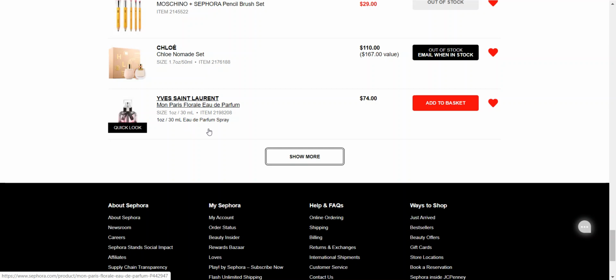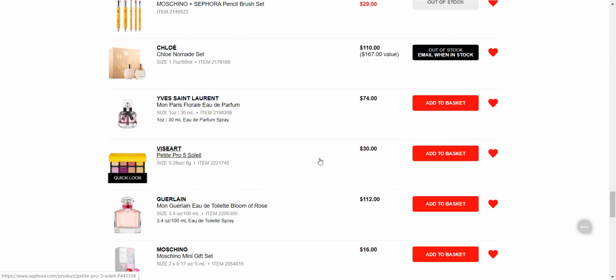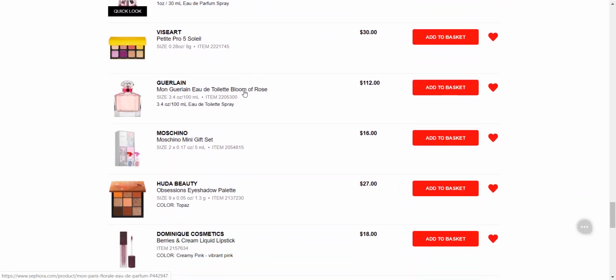Same thing with this Yves Saint Laurent or YSL Mon Prix Floral. I have the original Mon Prix. I love it. I would like to get this version. I believe there's another version as well, but I don't need to buy them right now. I don't have the money for those. Same thing with this Guerlain.